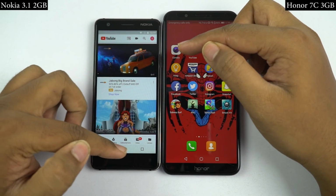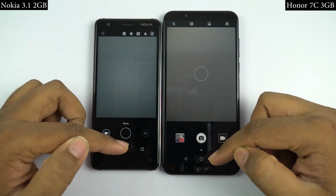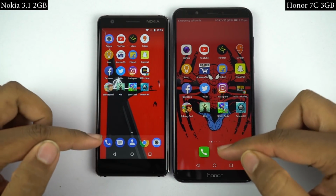Memory management is good on both phones. But as Honor has more RAM, it is performing slightly better than Nokia. So you can call it a tie, but I'll pick Honor as the winner. Now I'll start opening games. Let's see which phone will be faster.